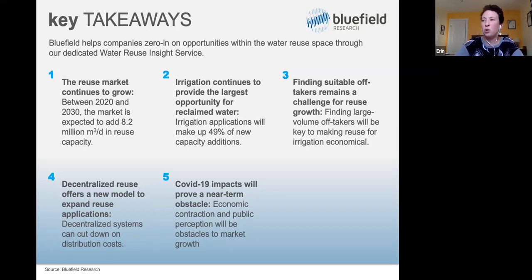Decentralized reuse is a new model to expand reuse applications and potentially offers savings on reducing the amount of purple pipe systems that you have to put in place if you can reclaim water on site for use within irrigation. And then finally, the COVID-19 impacts will be a near-term obstacle, but in the longer term, I think the reuse industry is going to continue to grow despite those negative pressures.